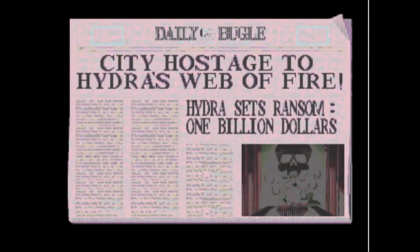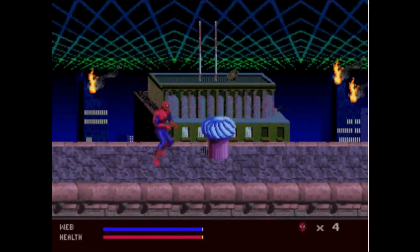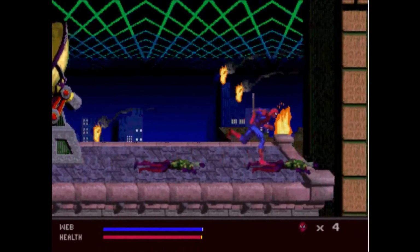So let's start with the plot. Manhattan is taken hostage by a group known as Hydra. The city is in chaos and an evacuation has been ordered. A laser web appears over Manhattan and Hydra asks for a ransom of $1 billion. Hydra then deploys the enforcers into the city, and they capture Daredevil. It is up to our friendly neighborhood Spider-Man to save the day.